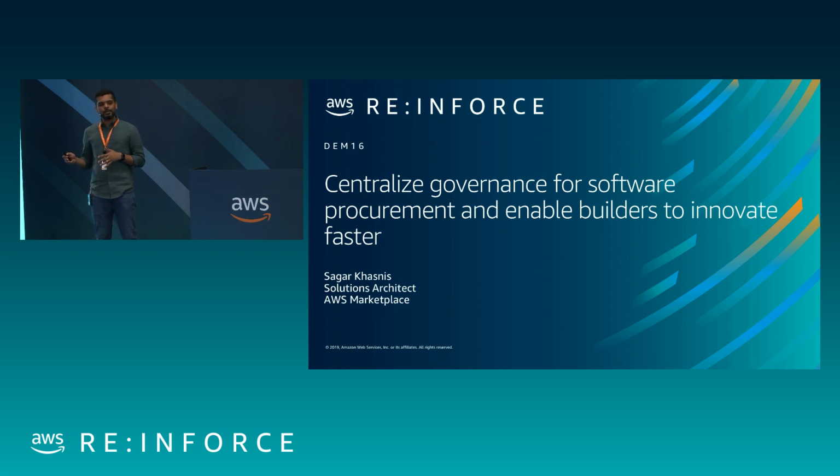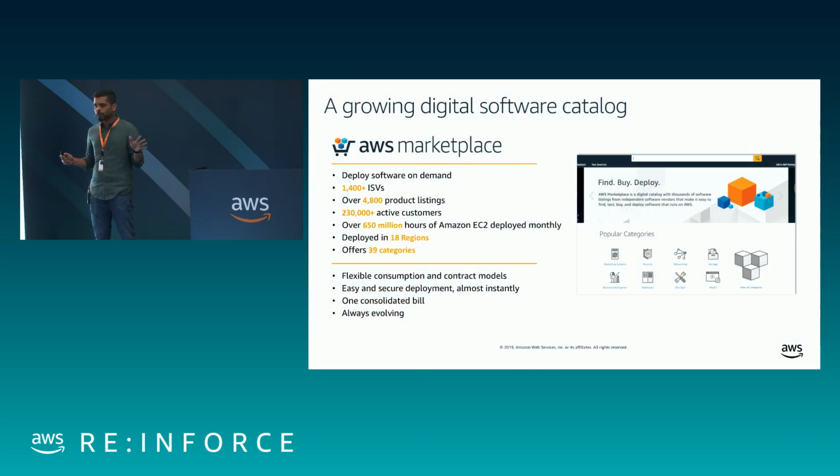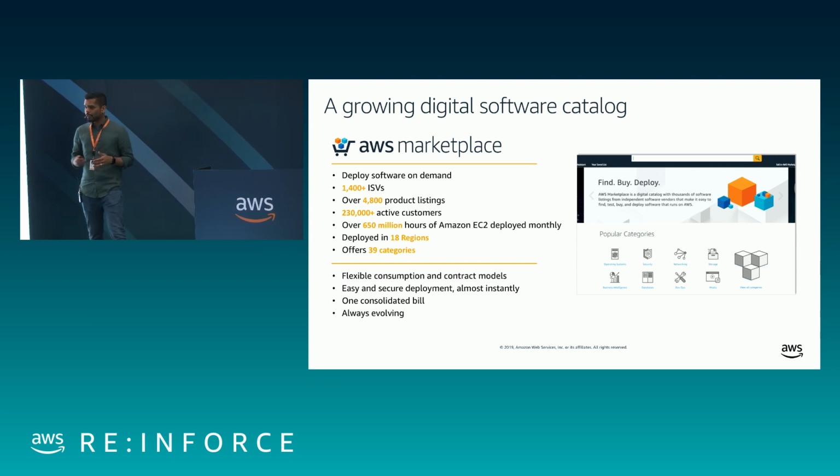Before we jump into the live demo, I want to make sure we set context for folks who have not used Marketplace before. So how many of you here have actually used AWS Marketplace or heard of AWS Marketplace? All right, so a good amount.